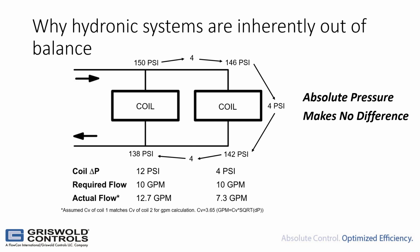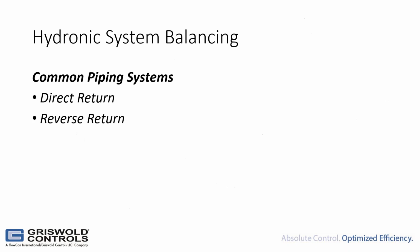And so here it shows that that does absolutely nothing to help the system. The exact same principles apply: the friction loss in the pipe is absorbing some of the pressure differential on that index circuit. All of that piping loss is not impacted at all by the absolute pressure, right? It's all about the pressure differential. So the solution that many have, which is to just increase the pressure, doesn't make any difference at all.